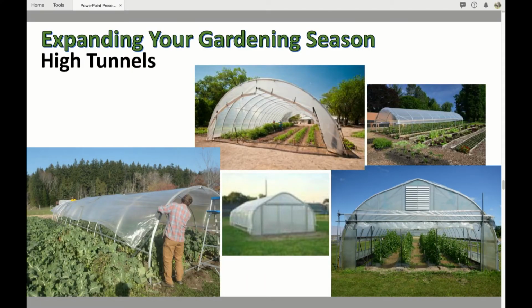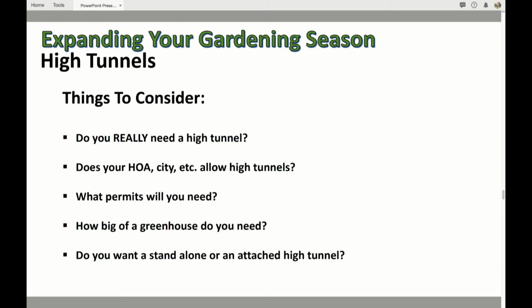Now, high tunnels are kind of cousins to greenhouses, pretty close cousins as a matter of fact. You can see several of them on the screen here. These are generally a little cheaper than a greenhouse, but pretty much the same amount of work and certainly permits that you will need. This looks very familiar because it's the same thing we talked about with greenhouses. Do you really need one? Most important, does the HOA or your city allow them, and what types of permits are needed? These are big structures, even small ones, so you will most likely need a permit to put them in.